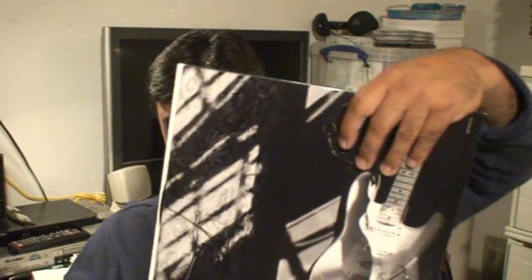Wonderful studio production, wonderful mix. Just a joy to listen to this album. I mean, the studio production on this one is really good. One of the best I've heard in quite a while. So it sounds really good on my turntable.